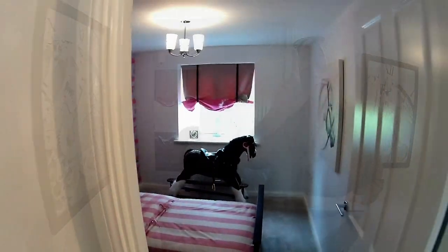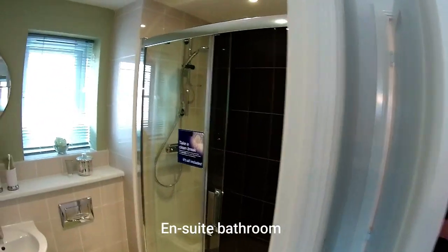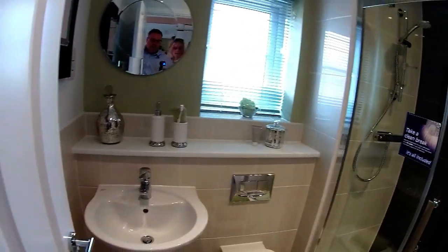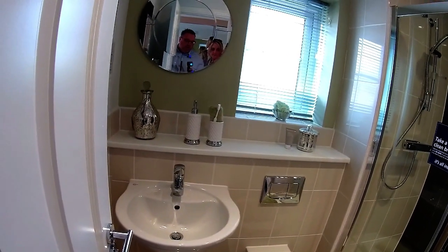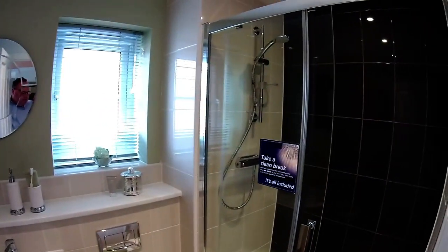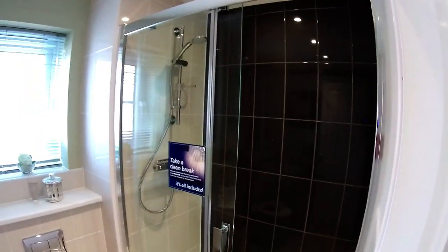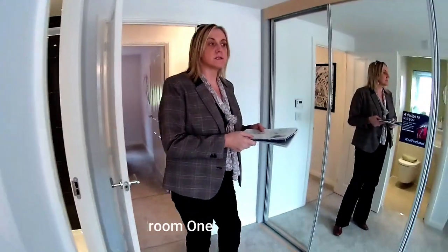So I'm reversing into the master bedroom now, and straight away to the left here, I have the ensuite bathroom to the master bedroom. And you can see we've got the Ideal Standard suspended sink and toilet there. Got the Bovis push flush and also a nice double sized shower cubicle. Right, dimensions for bedroom 1 are 3 metres 8 by 3 metres 6.